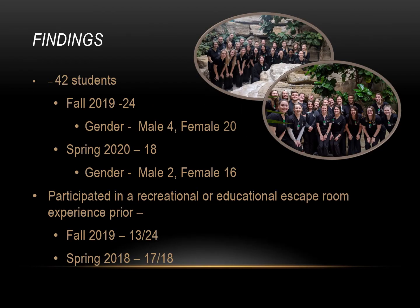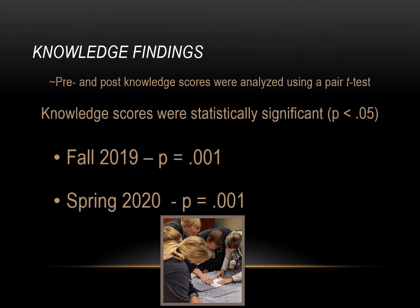Findings revealed that 42 of the 43 students participated in the escape room experience. One student did not because they were a repeat from the semester before. Exam scores were analyzed using a paired t-test and found to be statistically significant, with a p-value less than 0.05. In the fall, the p-value was 0.001652. In the spring, it was a p-value of 0.001293.